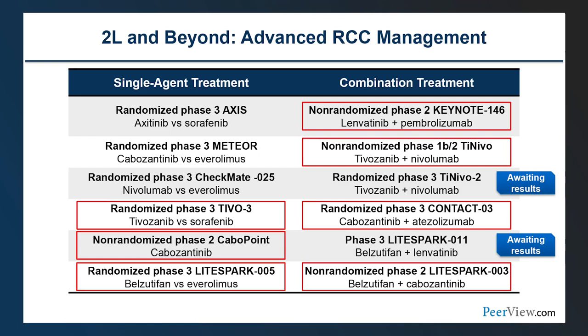In the combination treatments in the second line and beyond, there was a KEYNOTE-146 trial that was non-randomized. This was a cohort that we'll show you of lenvatinib and pembrolizumab in the refractory setting. The non-randomized phase 1b and phase 2 TiNivo of tivozanib with nivolumab, and then phase 3 CONTACT-03, which was just read out about a year and a half ago.